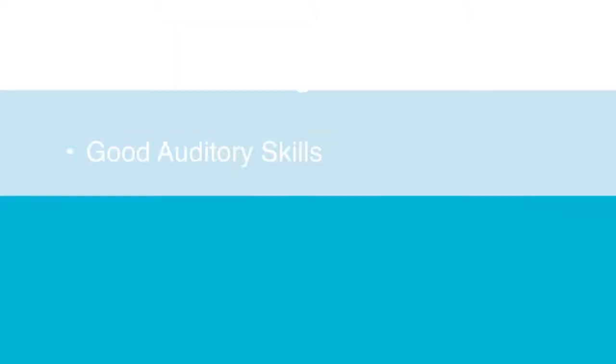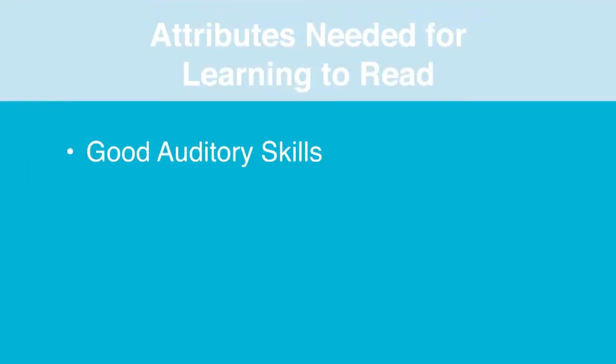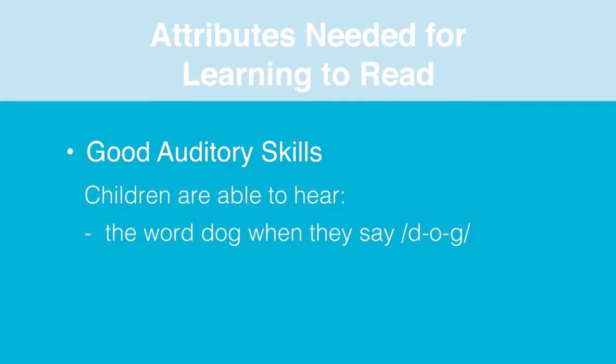The second attribute is having good auditory skills. And that means, for reading, the children need to be able to hear the word after the sounds have been spoken. For example, when a child says d, o, g, he or she needs to be able to put the sounds together and hear the word dog.